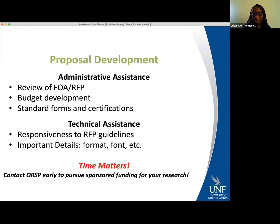And I want to point out something that's very, very important: timing. Make sure that you come to ORSP, the earlier the better, so that we can provide you with all the services that we can offer. Like I say, help us to help you. So that's something that I want to stress. If you don't get anything else, come to us early. All right, so next slide.